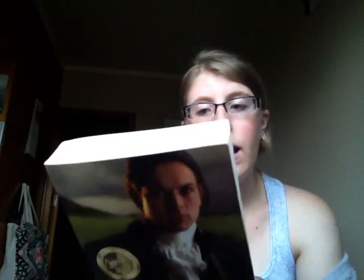Then we came to, not technically the last book that I read, but the third book of the series, which is called Whence Came a Prince, and the guy on the front is Jamie, obviously. And this focuses quite a lot on his story, as well as a lot about Liana.